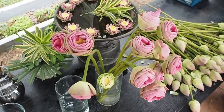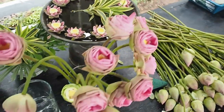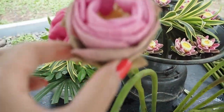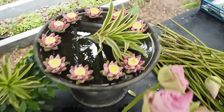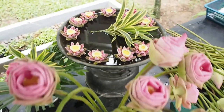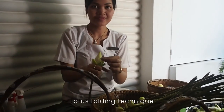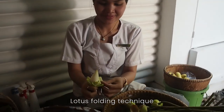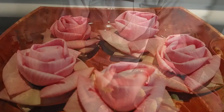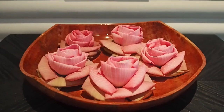They're not happy with normal jasmine flowers like we have here. They have this special method where they actually fold the petals of the jasmine flower so they all look like little origami flowers. They're real, but they've made sculptures out of the actual natural flowers. So this is the folding of the lotus flowers. Look at how fast she's doing it. That's amazing. It's so beautiful when it goes into the pot like this. That's the finished article.